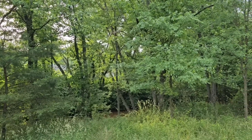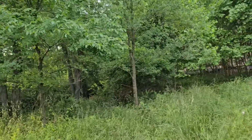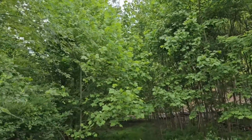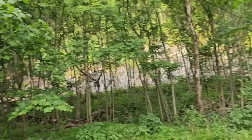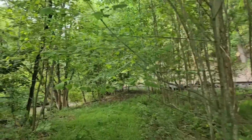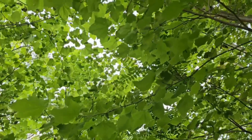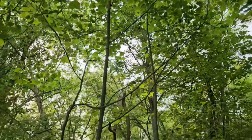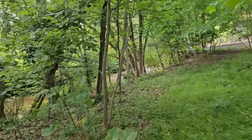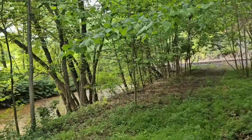Oh man, I walked through all this tall stuff, and I did treat my pants and my shoes with permethrin, because I don't want any ticks at all. And you can see right there's the railroad tracks. Yeah, it kind of narrows right down here. Oh, there's a plane going over. I hear it, I don't see it. Oh, right through the trees. I just saw it for a second. But look at that creek. Now that creek, it's really got a lot of iron in it from the mines.